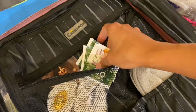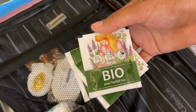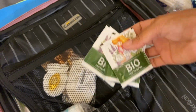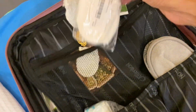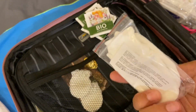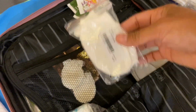Then here we have breastfeeding tea. This was given by a friend who suggested it. So I'm bringing 3 bags just because I'm not a tea fan, but you know, why not? Here I bought some mittens. I don't like them at all, but I'm bringing them just in case. Those are for the hands of the baby.